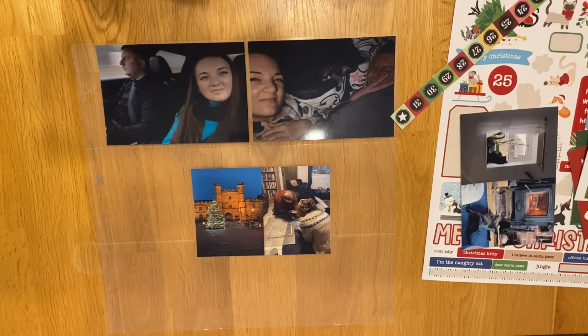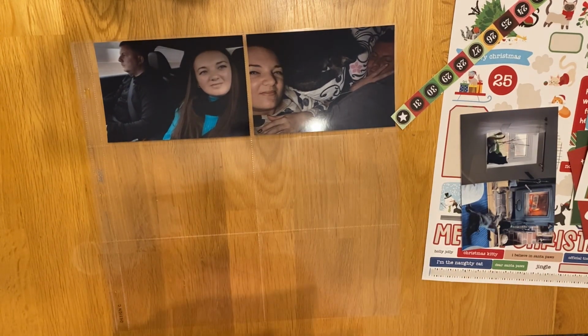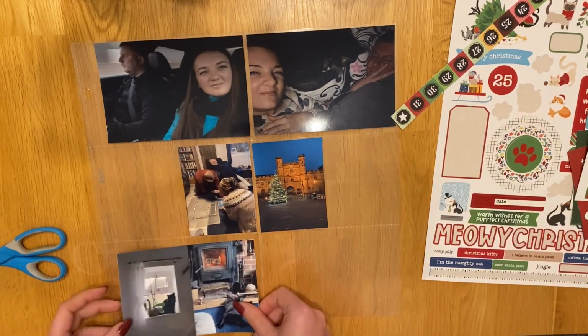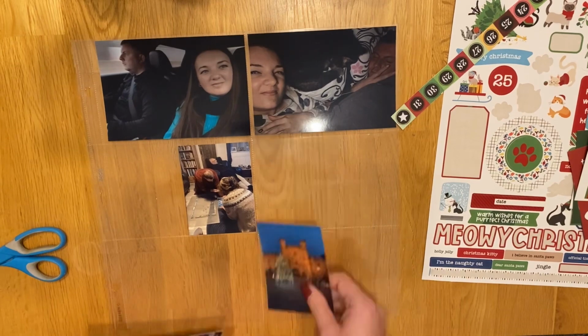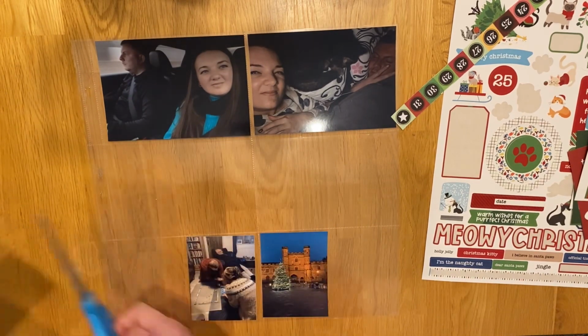So the first photo, I'm using the design C for this one, which is the 6x4s, which I do love these ones. They're actually probably one of my favourite. But it just matched because I had quite a lot of photos that were big enough to put up to 6x4, and also had loads of 3x4s.